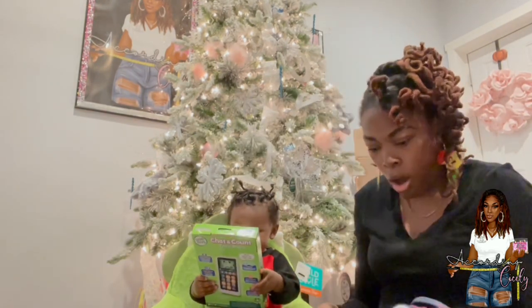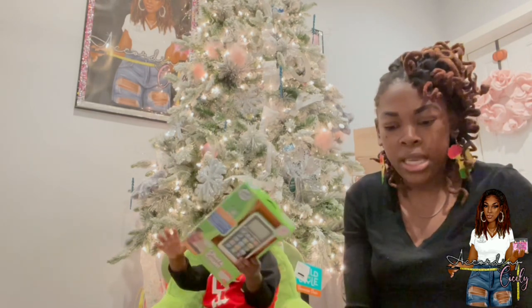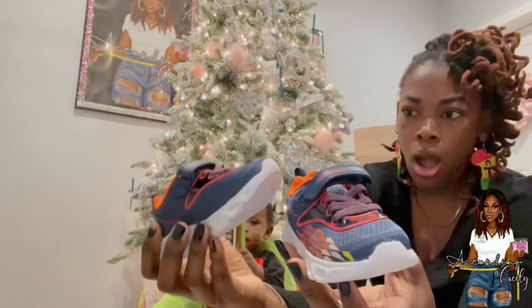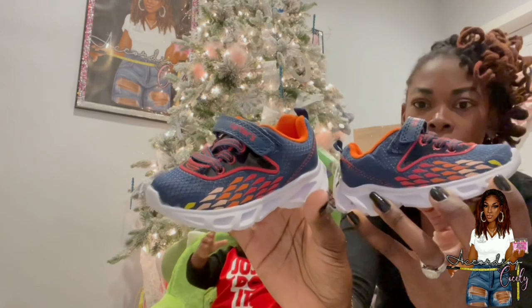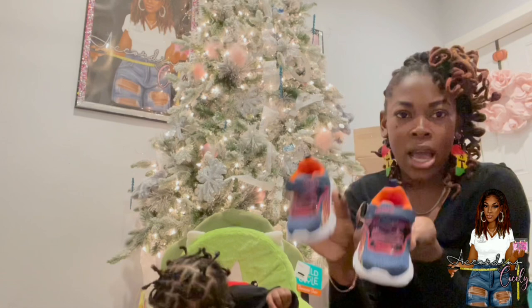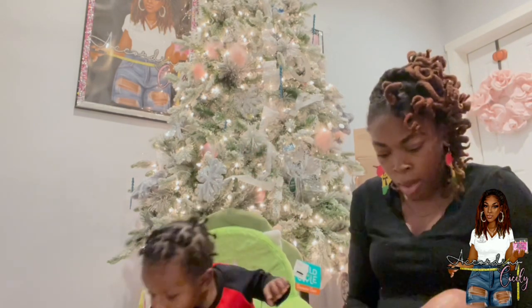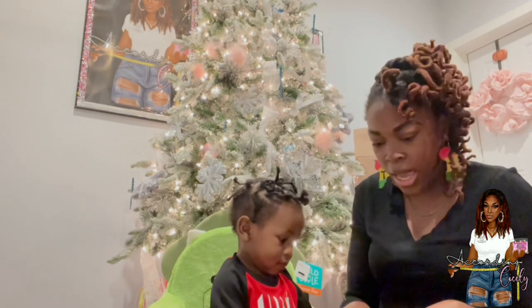Who you gonna call? So, our other auntie got us these super cute sneakers. They are by the brand Carter's. They have all the cute little colors on them. I love those. They look so big though. These are a size 5, so these are for his next size. That's awesome. Make sure you always get a size up when you're shopping for kids because they grow so fast.